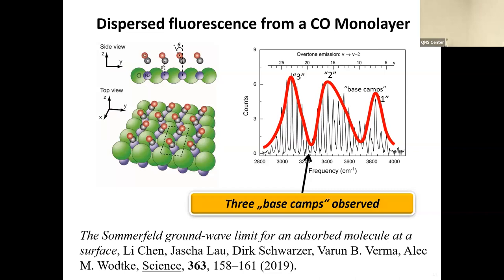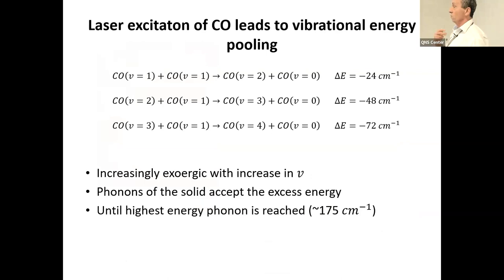Okay, so what's going on here? It's actually very simple. You come with the intense infrared laser and you pump the molecules. Almost all of them will be pumped up to the V equals 1 state on the surface. And then they're densely packed next to one another, so there are strong dipole-dipole interactions between the molecules, and they begin to exchange energy. And they can do things like what's shown here.